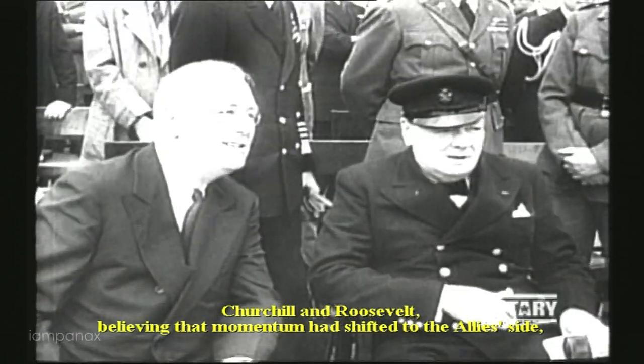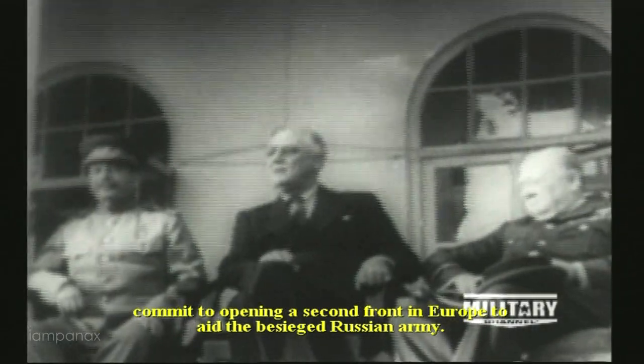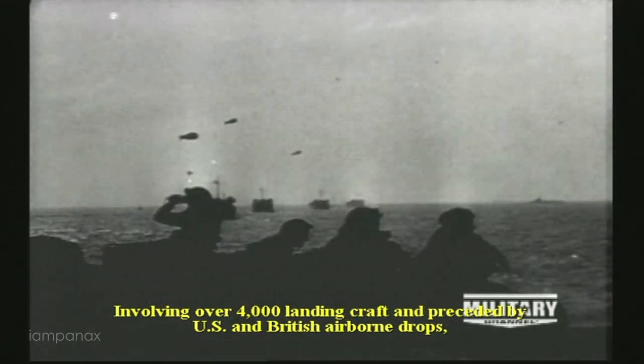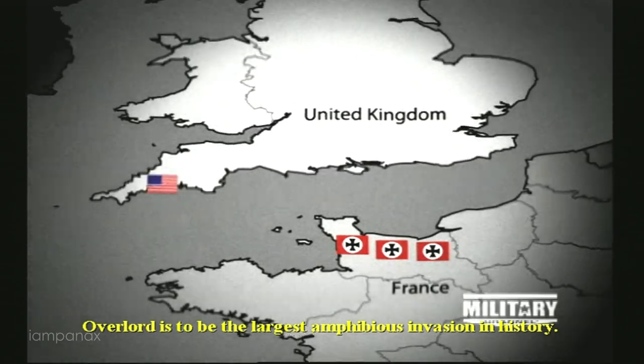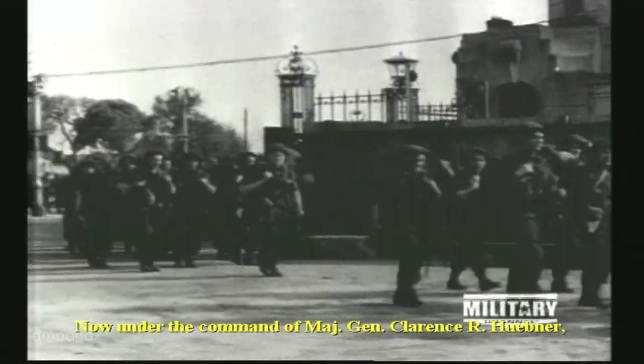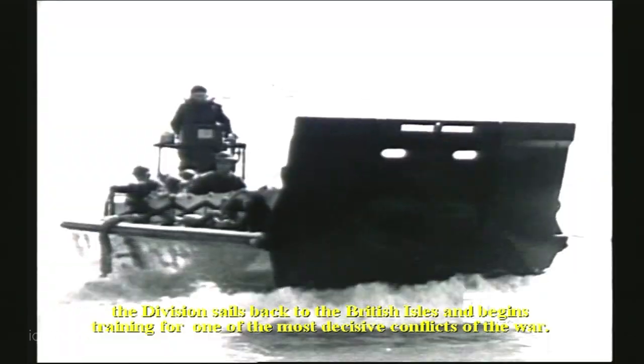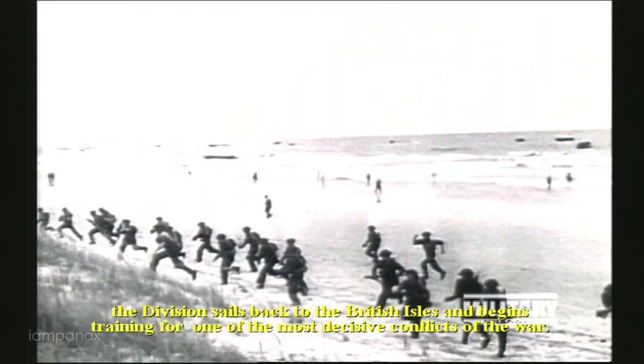Churchill and Roosevelt, believing that momentum had shifted to the Allies' side, commit to opening a second front in Europe to aid the besieged Russian army. Involving over 4,000 landing craft and preceded by U.S. and British airborne drops, Operation Overlord is to be the largest amphibious invasion in history. Now under the command of Major General Clarence R. Huebner, the division sails back to the British Isles that October and begins training for what would become one of the most decisive conflicts of the war.